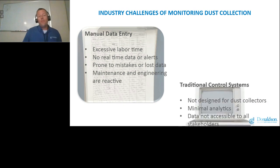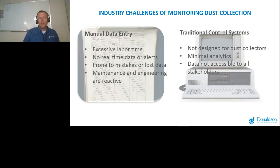Now, we do see people using traditional control systems for monitoring dust collectors. And while this is obviously a big step up from using a paper log, there's some drawbacks for that approach as well. Typically, when I see customers who are using a traditional control system, they're really only getting a couple of data points, usually differential pressure or something else. They're kind of doing the bare minimum that you would need to do to monitor a dust collector.